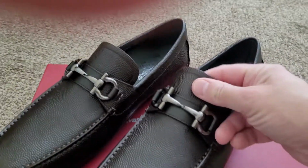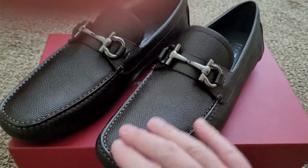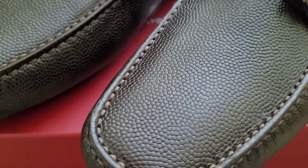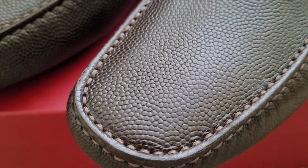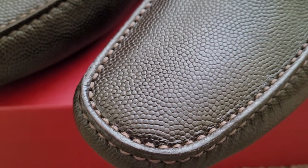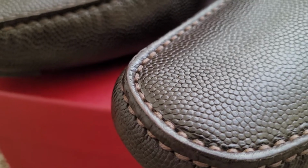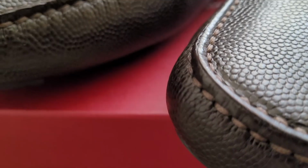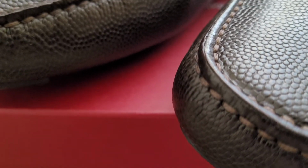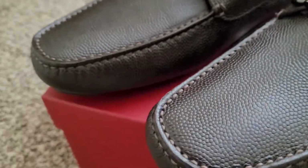The pebble leather in particular is a little more giving than their polished calf. And I'm just going to get in real close so you can see it. Sorry, my finger got in the shot. The pebble leather is this beautiful grainy pattern, and the stitching, which you can see is just a little bit lighter. It's not quite white stitching. I think that would be a little bold. It looks like the stitching was actually probably white when it was put in, and then when the shoes were polished at Ferragamo, they picked up a brown hue, which offsets it beautifully.